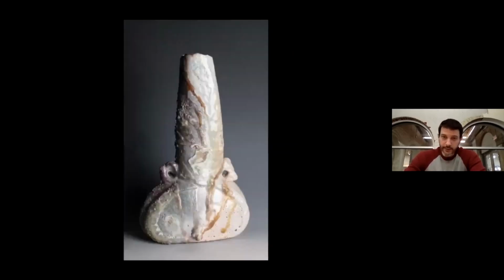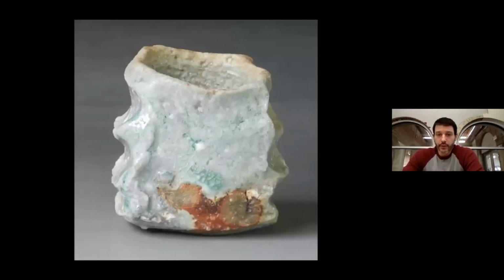This is another Shino piece, actually, but just the aesthetic, you know, the unconventionalness of it really stands out to me in his work. And this is a Guinomi sake cup that's a Kurinuki technique carved from a solid block.